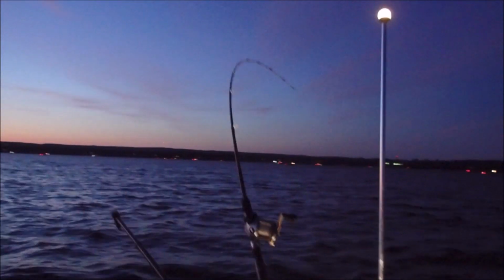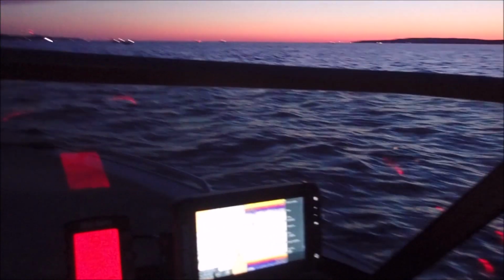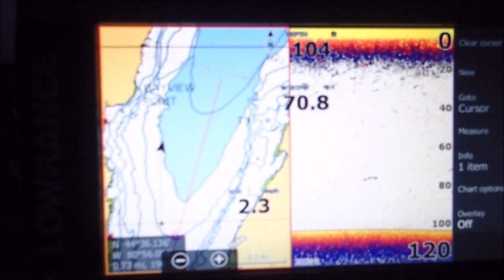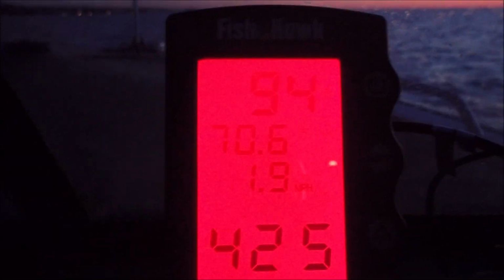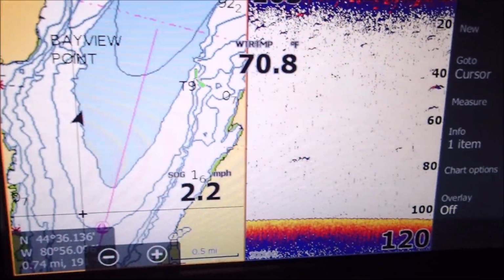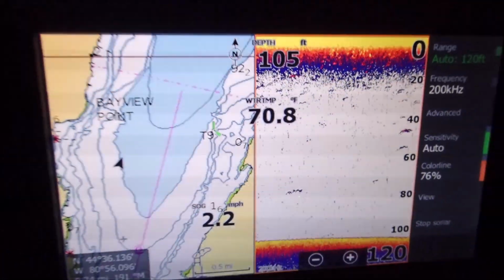So, downriggers are down. Lights are happening. Not sure what's going to happen. This is what it looks like right now. This is the Fishhawk water temperature thing. Not sure if you can see that. It says we're 94 feet down, even though it's 105. There's one small fish going by here, I think, maybe.